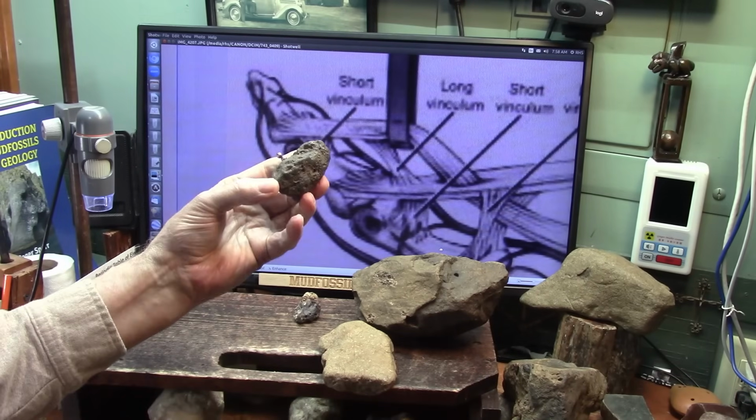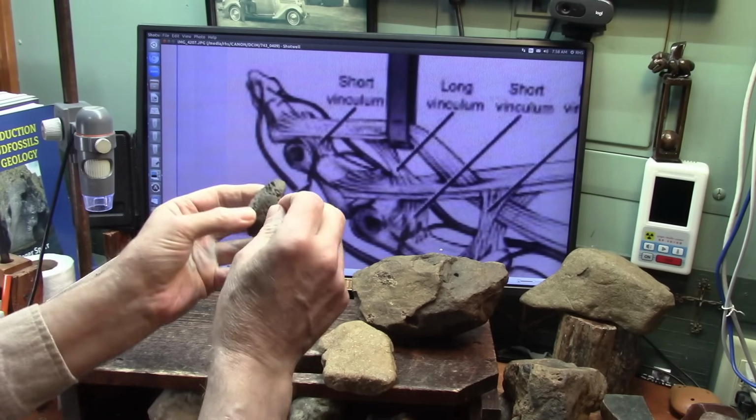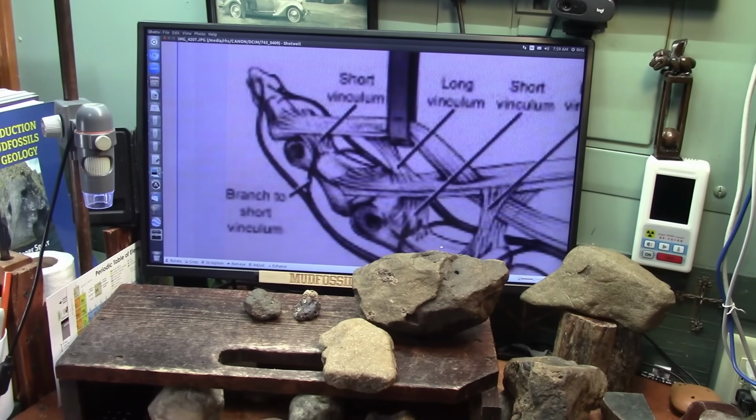And then this one, of course, is the little bitty lung. And this I can prove is a lung as well, because it has the latch on the bottom, which I call the spurlock, because nobody knows about it except me. And I'll show you that.